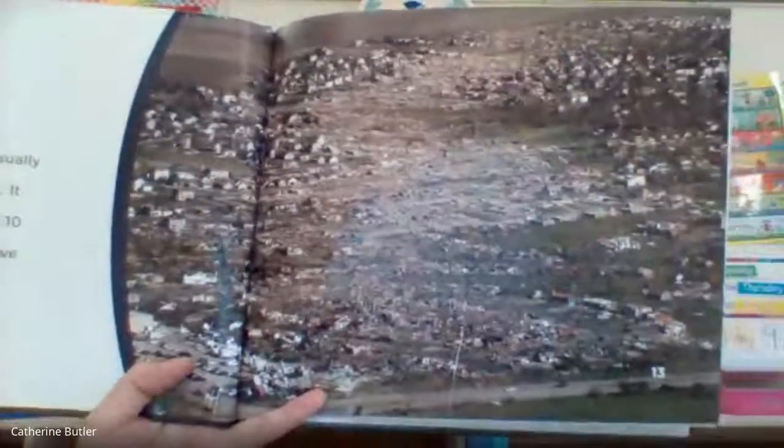Touchdown! A tornado's path is usually 100 yards, which is about 91 meters. Yeah, 91 meters long. It usually lasts for about 10 minutes. But it can move farther and last longer.